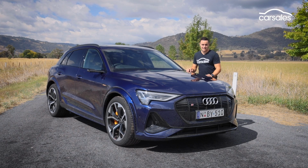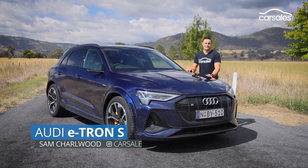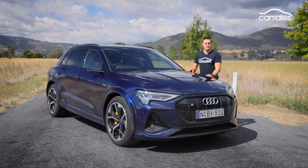Audi has expanded its electric portfolio in Australia with the introduction of the new e-tron S. This is the first fully electrified member of the Audi fleet to wear the S badge. So question is, does it raise the performance bar appropriately?